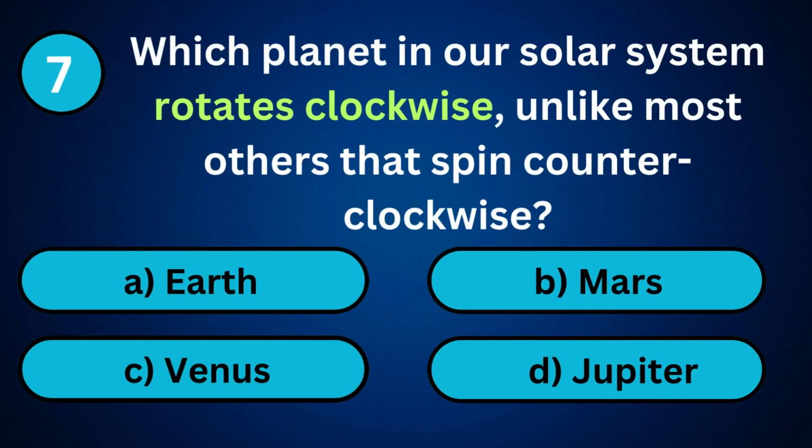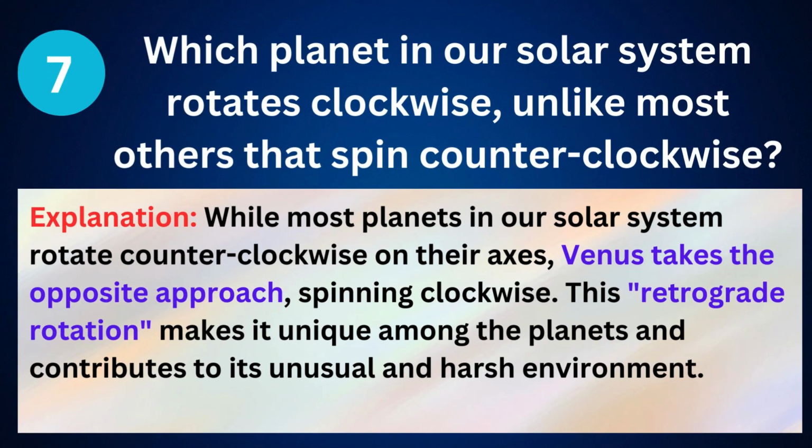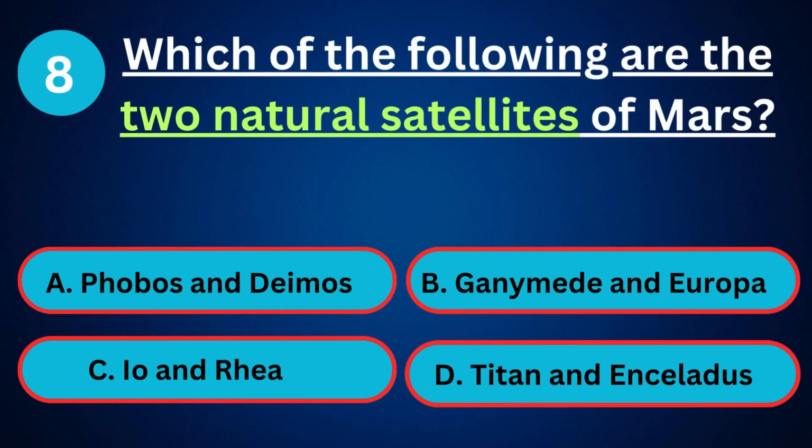Question 7. Which planet in our solar system rotates clockwise, unlike most others that spin counterclockwise? A. Earth. B. Mars. C. Venus. D. Jupiter. Answer. C. Venus. Explanation. While most planets in our solar system rotate counterclockwise on their axes, Venus takes the opposite approach, spinning clockwise. This retrograde rotation makes it unique among the planets and contributes to its unusual and harsh environment.